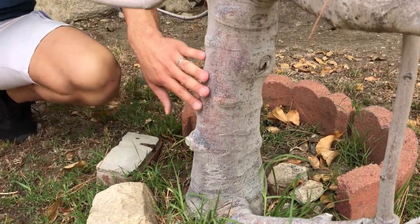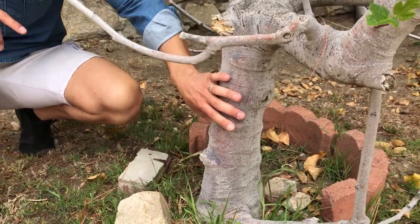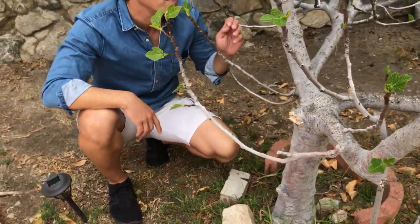But as it progresses, it'll damage the cambium tissues and eventually get all the way down to the heart of the wood, which is a supporting structure for the tree.